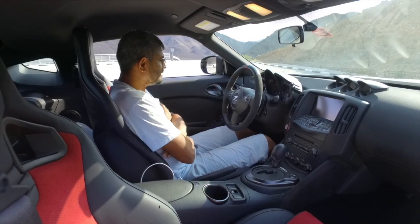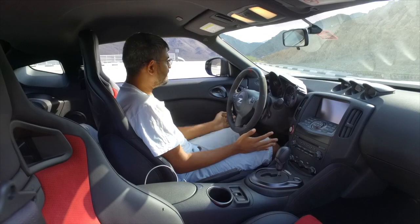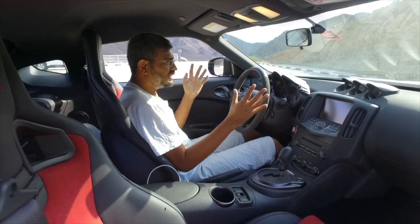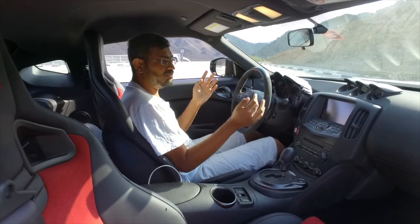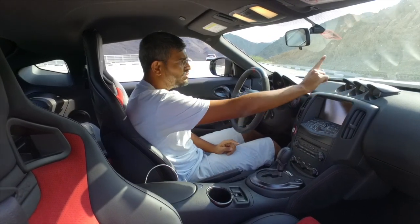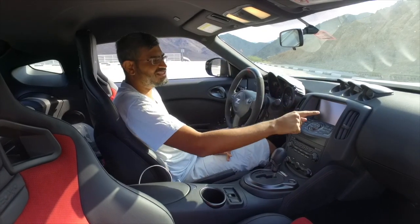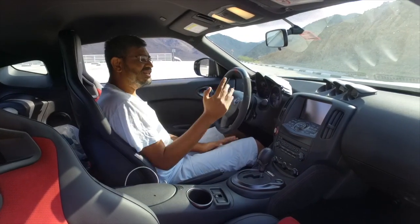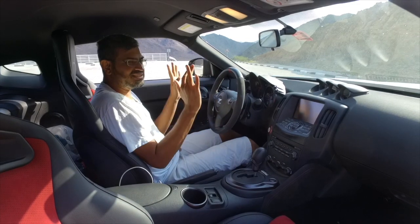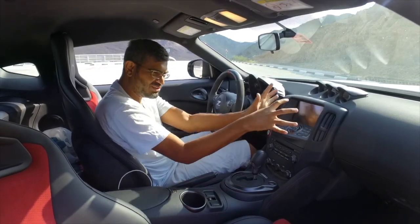Other than that, the Z honestly needed a big update and it hasn't got it. In terms of the interior, it's not a particularly fun place to be, but if you like 90s cars, it is. They've got these hooded gauges down here which do water temperature, battery and clock, and funnily the clock doesn't agree with the clock down here. This is how cars used to be in the 90s. You can almost imagine the aftermarket stereo fitting in right here.